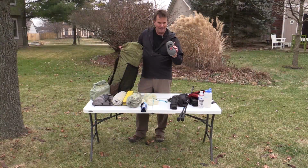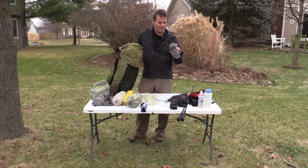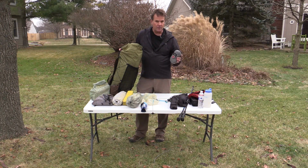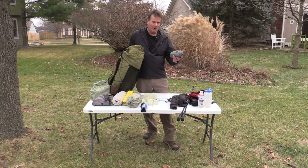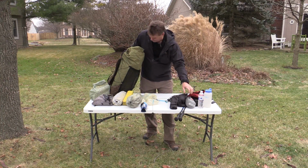Another, this is a pure luxury item. This is the Grand Trunk Nano Hammock. Absolutely a complete luxury item, and I did carry it on the Rocky Mountain National Park trip just because I knew I was going to have a lot of time to lounge around. It weighs about half a pound, so pure luxury item. I know, controversial, but I did have it with me, so I thought I'd keep it in here.